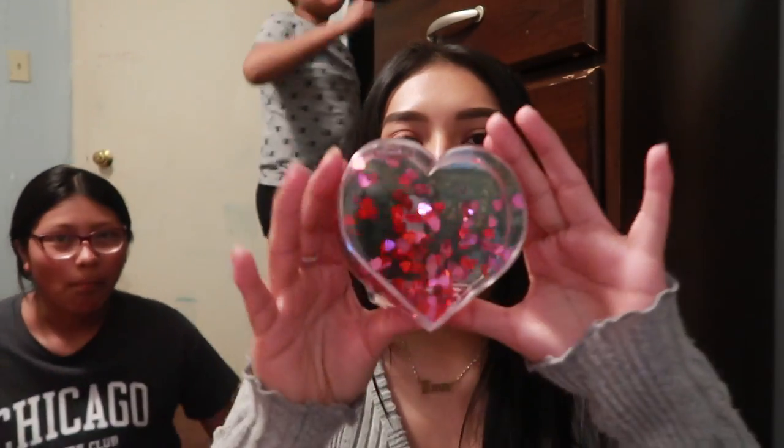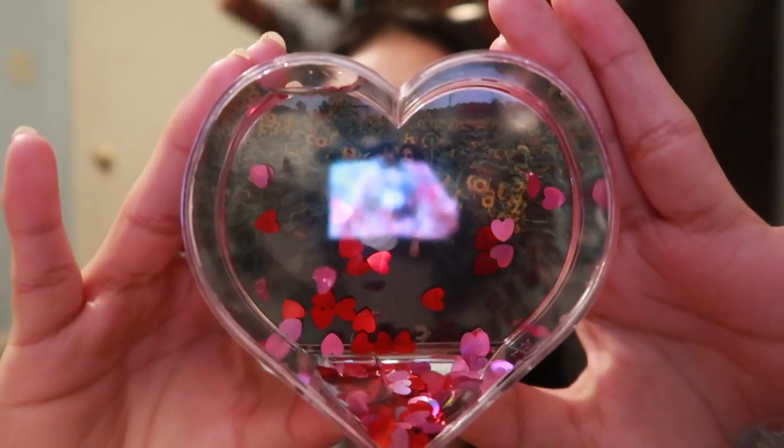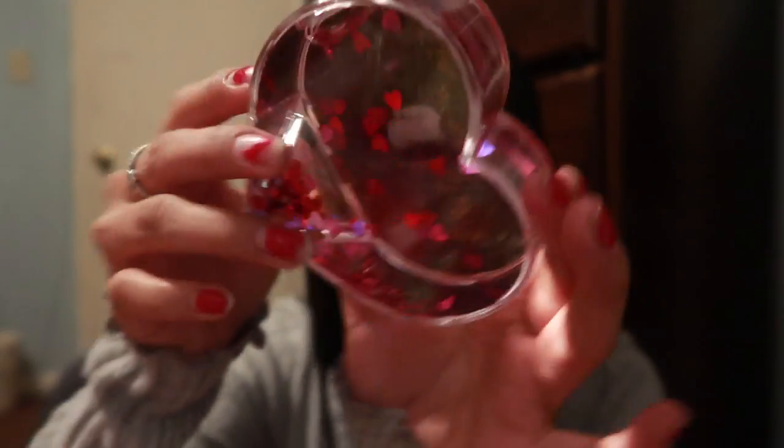The next thing I got him is this pretty picture of us in here. Oh, so cute. That's my favorite. Put it in here. It's so cute. It's from me, by the way.